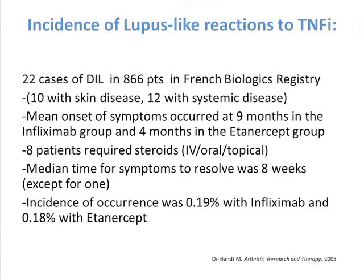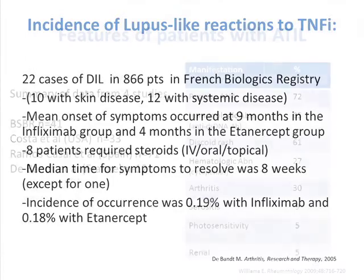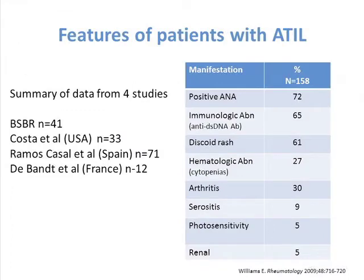So in your slides, I have a more detailed table of the 4 studies, but I thought for this presentation I'd boil it down for you. And these are the manifestations that you see in patients who present with lupus-like reactions on anti-TNF agents. So a positive ANA is seen in the majority, and these are out of 158 patients out of 4 studies.